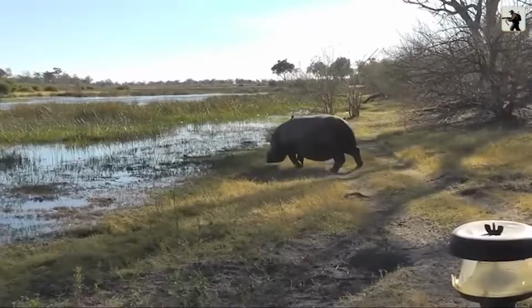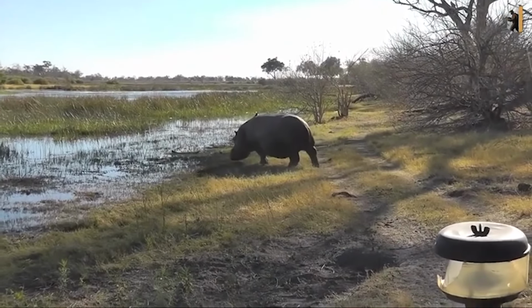But what specific challenges have these hippos brought to Kenya's communities and ecosystems?